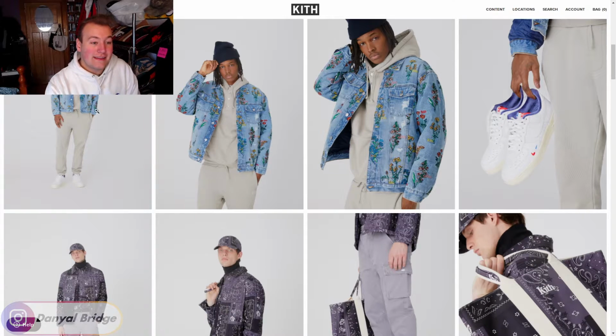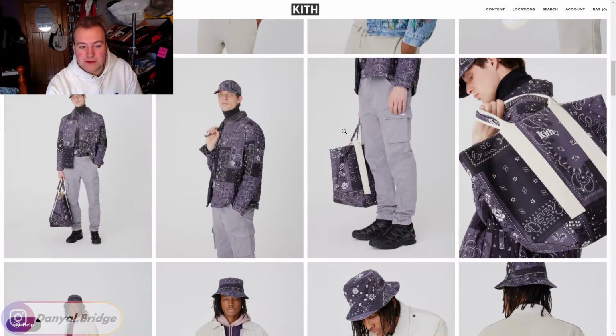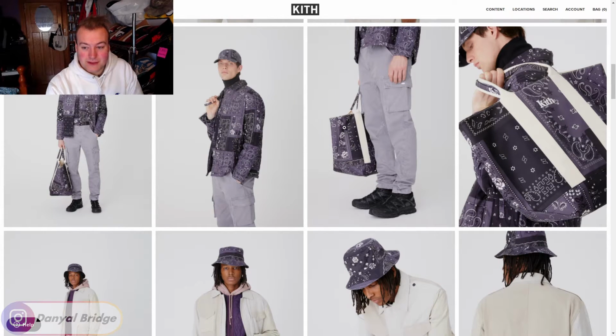But all in all, I think this outfit's sick. My favorite piece is obviously the denim jacket, because I can't stop talking about it. The hoodie, it's going to take a little while for that to grow on me, but it's still a very awesome piece for this season.